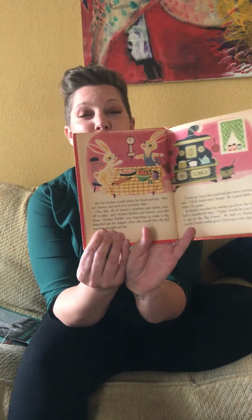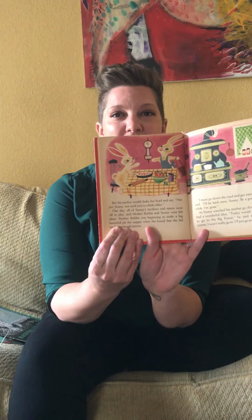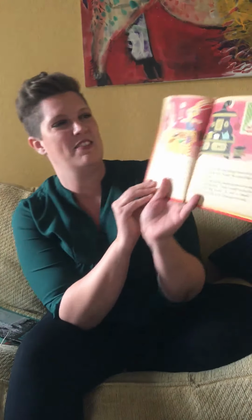He's helping her in the kitchen. Do you help at home when people are making dinner? Do you help make dinner?